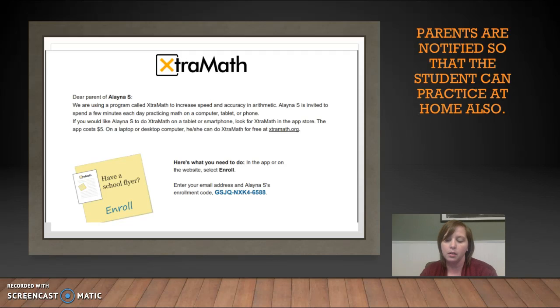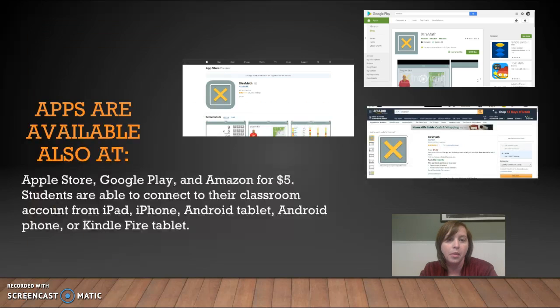And then when the students practice at home, they have a variety of ways to practice. The student can practice on the website, which is fine and free, but for $5, a parent can purchase an app through either the Apple Store or the Google Play Store or Amazon. And I think it's wonderful that Extra Math offers it on all the platforms, because we know parents are busy and they could easily hand over a phone or a tablet while they're in the car doing a 10-minute ride to or from somewhere, and the student can get their practice in on the go.